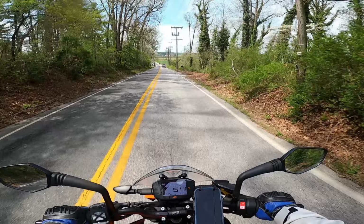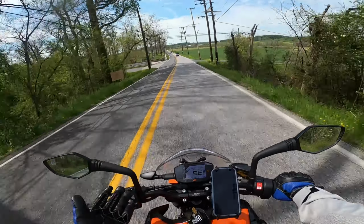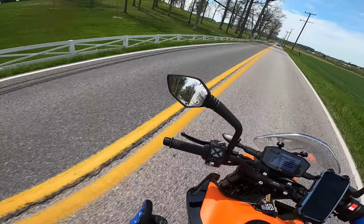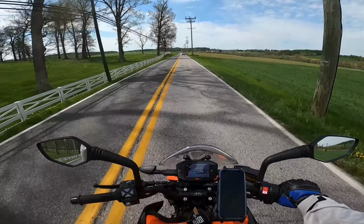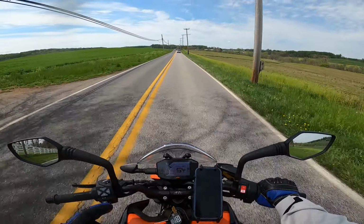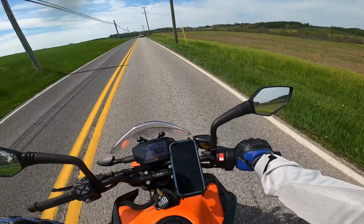Today we have another tandem video, but this is my route, so that's a little bit better. I've got my buddy Nick on his Ducati back there, and also my girlfriend, the backpack, with me today. So technically I am a group of 3: 2 bikes, 3 people. Alright, let's do this.